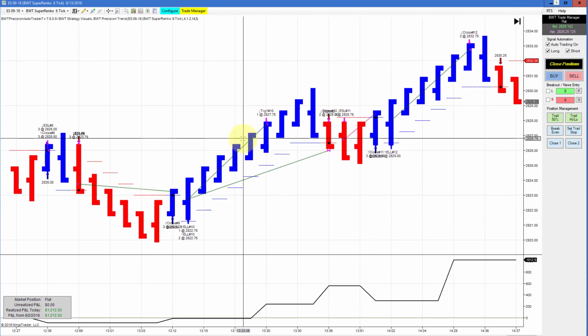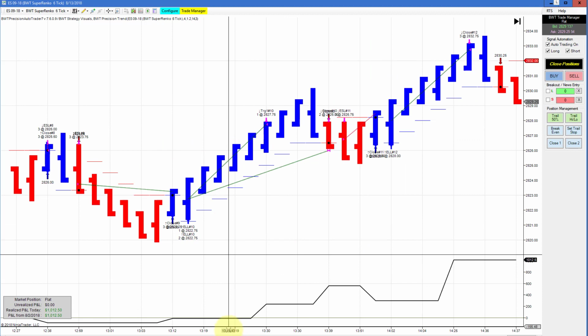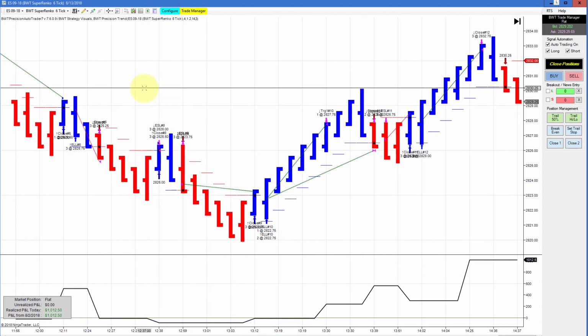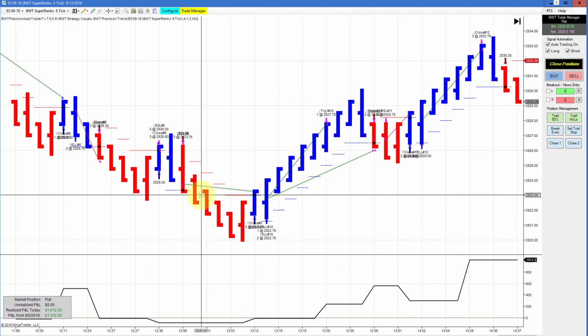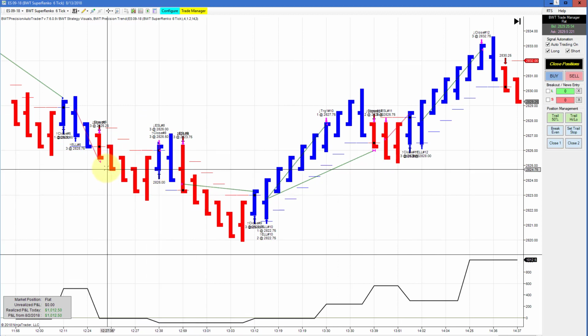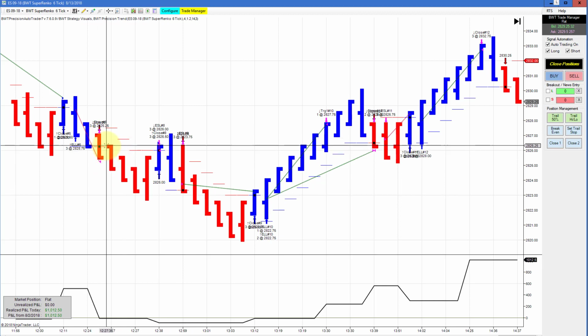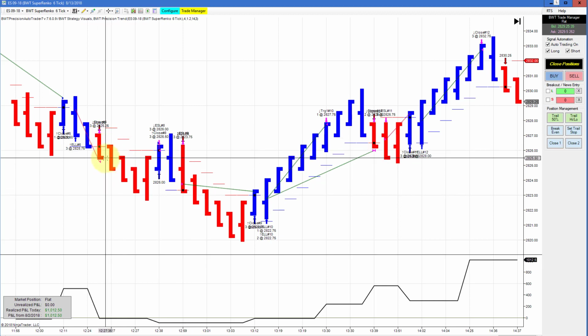Okay, so that's one reason that backtesting on Renko bars is difficult at best. And also beware with your Renko bars that the open of a bar like this is not the same price as the close.